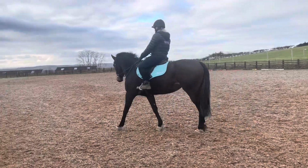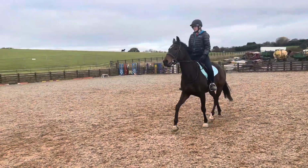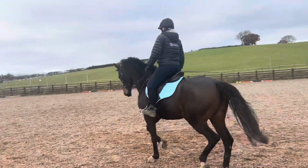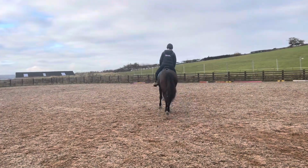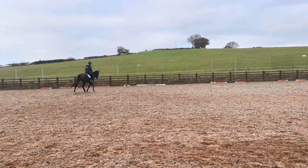She's a lot more compact. So here I'm with P, I will do a walk work and then trot. Here you can see I've put this in so you can see how she usually starts the schooling sessions. She's a bit fighty when you're asking for a contact.